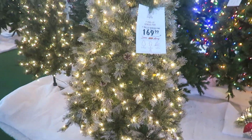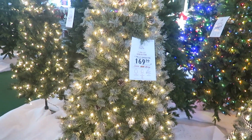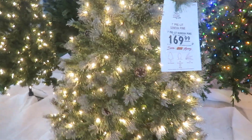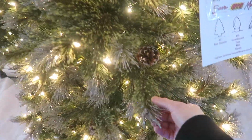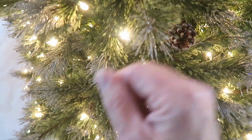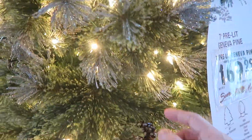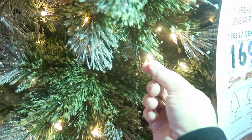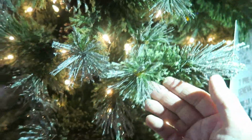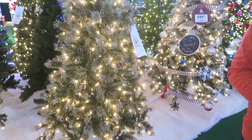I like the lights on it. It's just pretty right here. It's kind of got a frosted, it's glittery though. It kind of looks frosted. It's got little things of glitter here, and then the little tips kind of look flocked, but not really. But the lights aren't flocked or anything. Yeah. I really like that one.